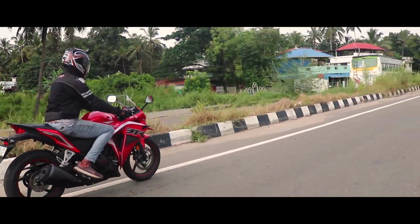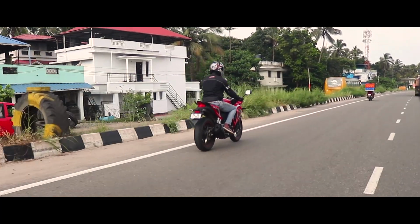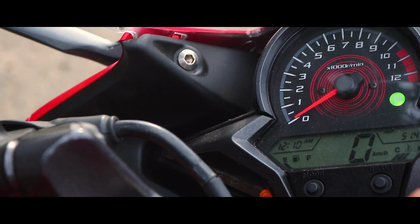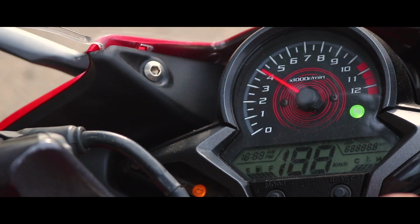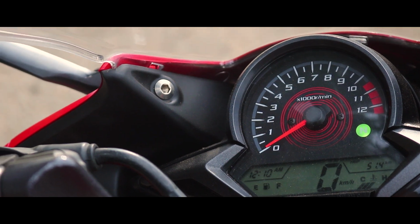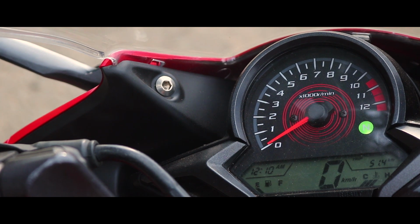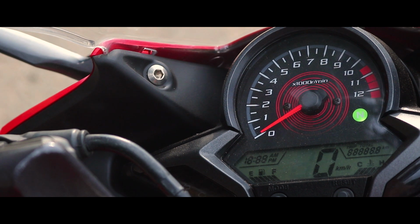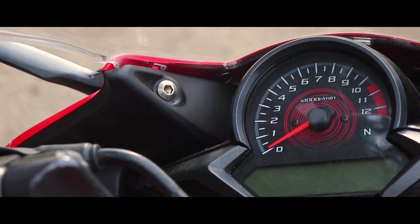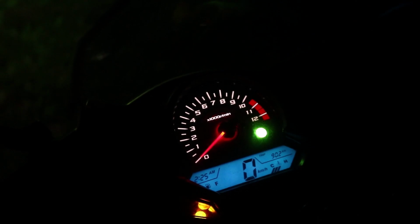For the rear brakes, it's a 220 mm disc brake at the back, with Continental tires as stock. Stepping to the meter console, we have an analog tachometer which shows a neutral light, and a digital speedometer which also shows the fuel gauge and the heat gauge, which shows whether the bike is overheated or not. It also shows the time and the trip meter, which also has the odometer. This meter box is lagging in something that I will mention later in the cons part of this motorcycle, and this console is very much visible at night too.